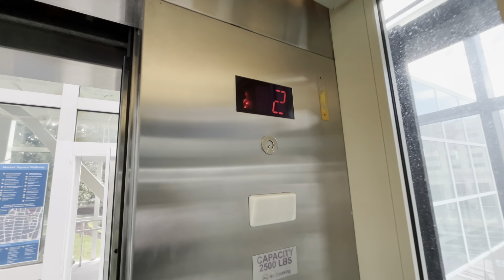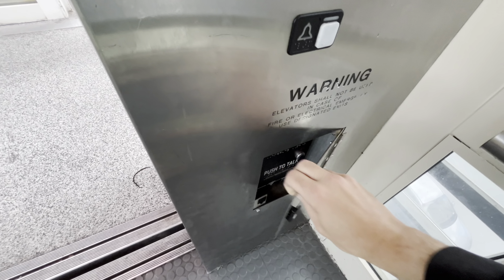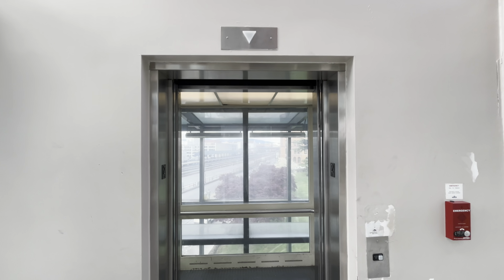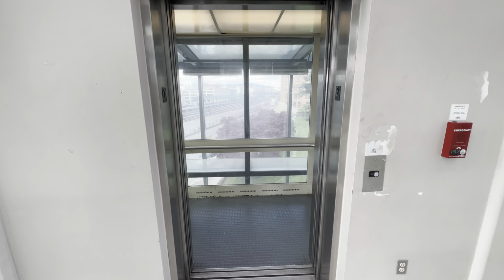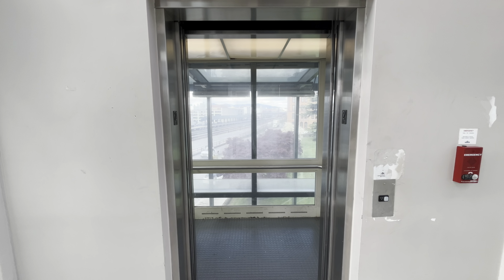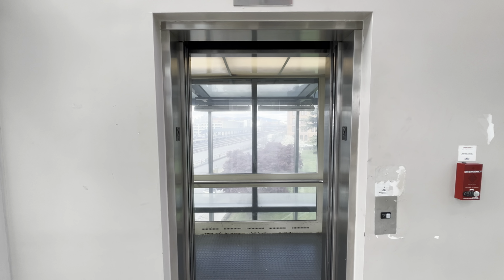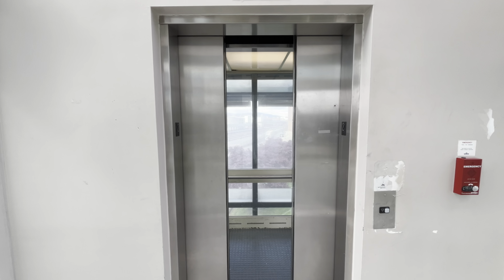All right, they sort of got it working. It's obviously got an issue with the doors, but hey, at least the elevator is running, because this thing has been down since December. And they've just now recently got it running, so yeah, it's definitely got a door issue, but at least it is running.